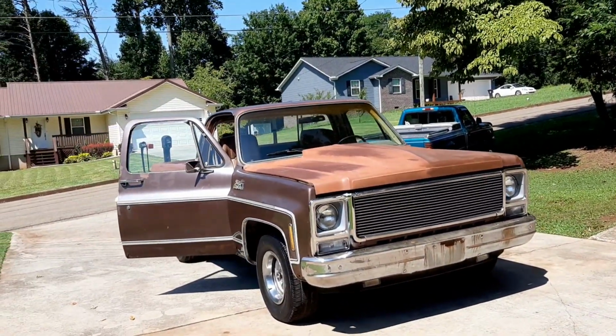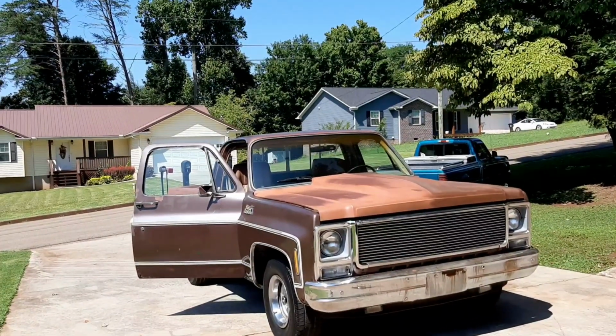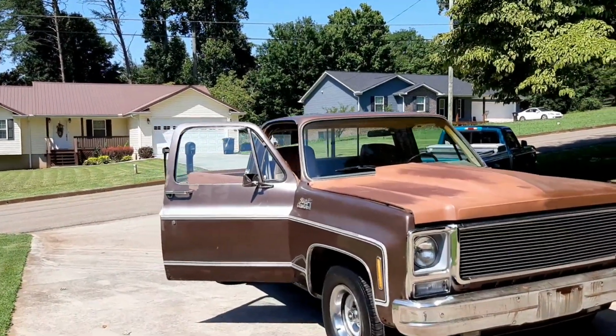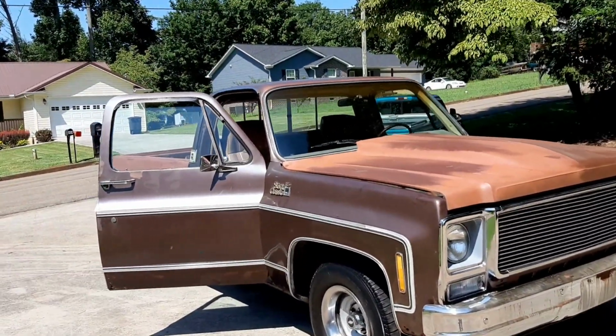My wife has gone to visit her mother for a few minutes, and that's always a good thing. So that kind of leaves me here with my radio, listening to oldies but goodies.